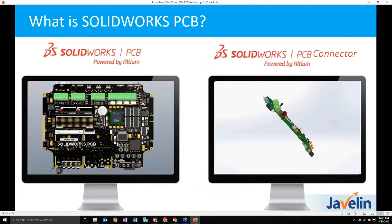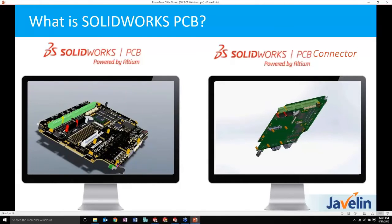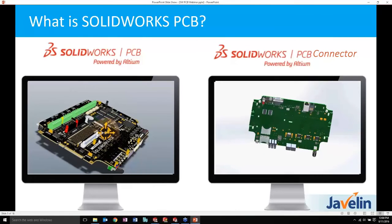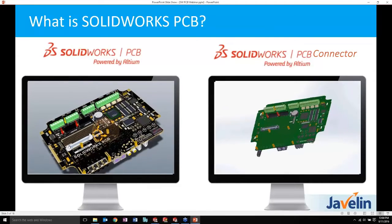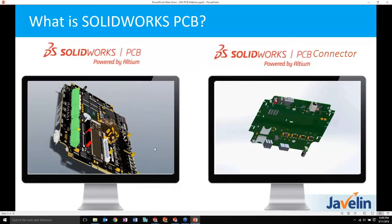What's SOLIDWORKS PCB? Two things. Our friends out there who are using Altium, we have something for you as well. SOLIDWORKS PCB by itself is a full-fledged PCB design system, 2D schematics, layout, and even 3D right inside the software itself, and it connects seamlessly with SOLIDWORKS. That's on the SOLIDWORKS PCB side.